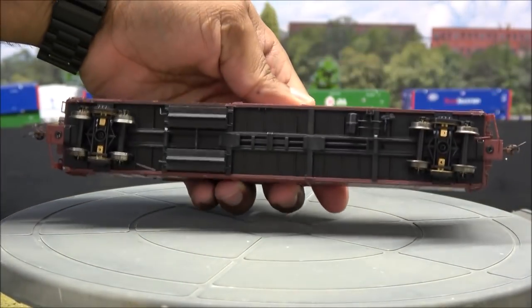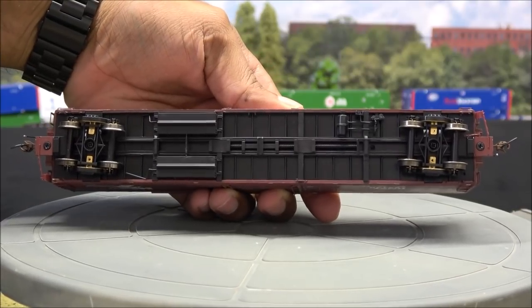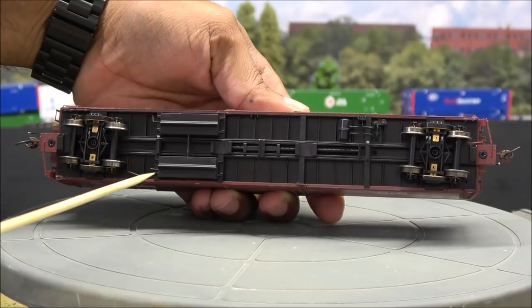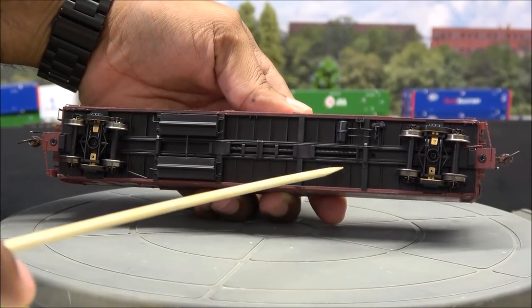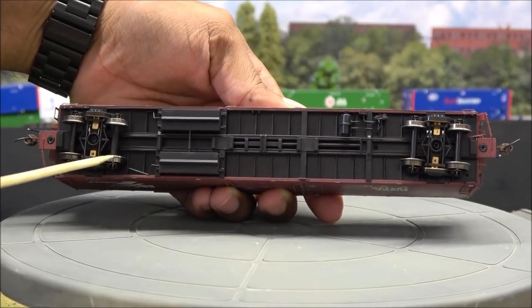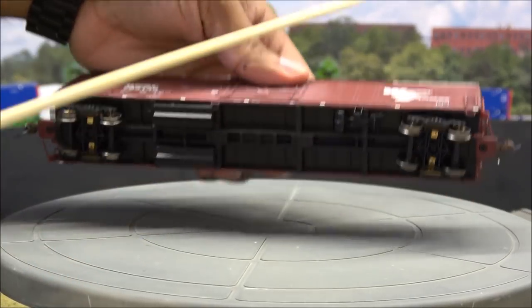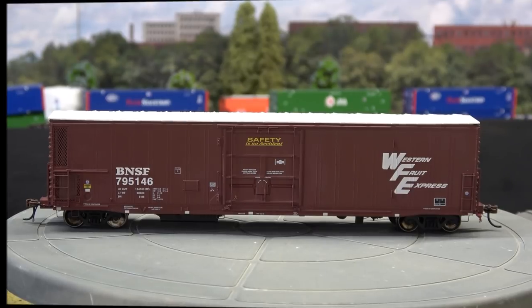And then on the bottom, you'd expect to see some underbody detail, and you have that there. You've got an air reservoir and some other underbody detail along with the bracing, floor bracings there as seen through the area. You've got electrical pickups here on the trucks. The reason for that is some of these are sound equipped, and we'll get into that later as we look at some of the other variations.